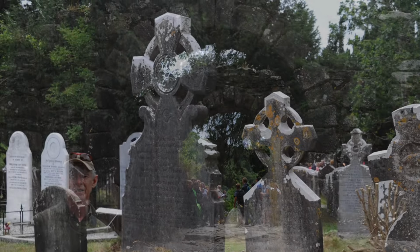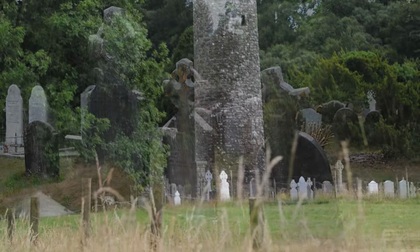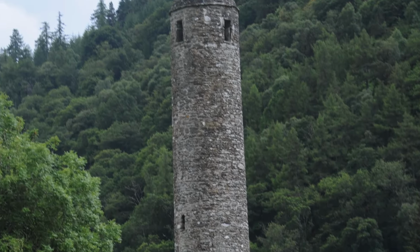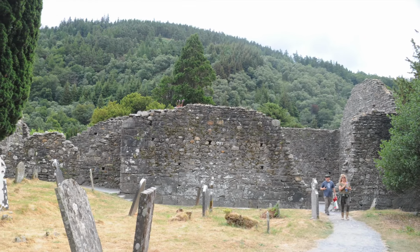Glendalough's monastic city was founded in the 6th century in honour of St. Kevin. The monastery was the centre of this settlement from the 7th century until the late 1530s, when the Irish monasteries were dissolved.